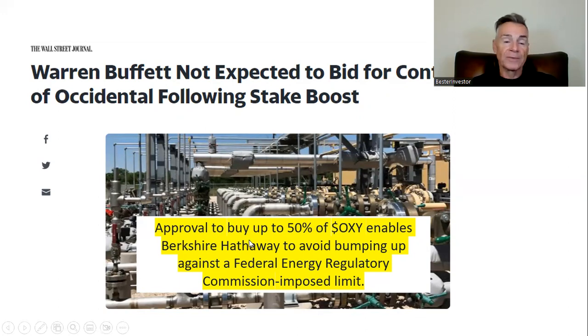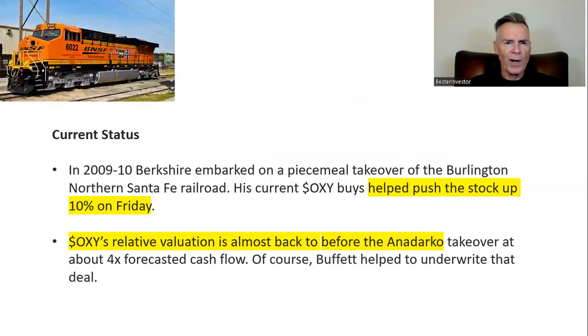Approval, though, says the Wall Street Journal, to buy up 50% of Occidental Petroleum simply enables Berkshire Hathaway to avoid bumping up against the Federal Energy Regulatory Commission imposed limit. The Wall Street Journal says that's why he did it.